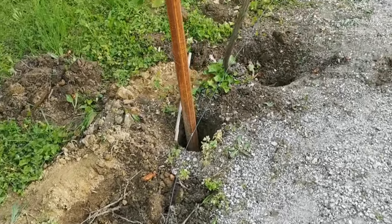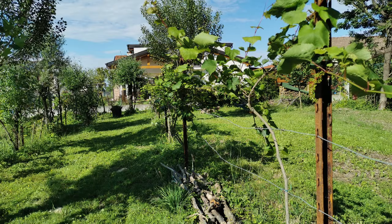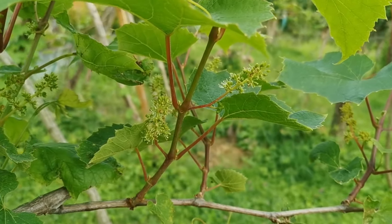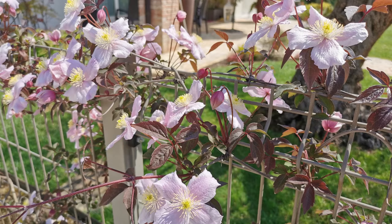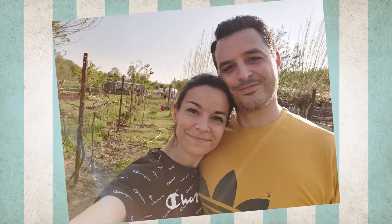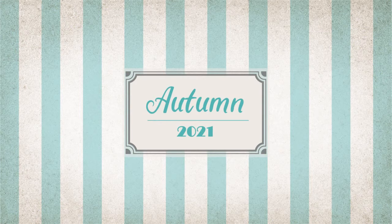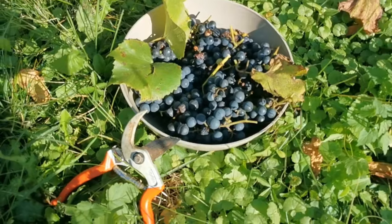Then we got the poles. These are made of corten, that is a metal that has a rusty surface that gives them this vintage look. The grapevines started to bloom. In October, I collected only a couple of baskets of grapes.